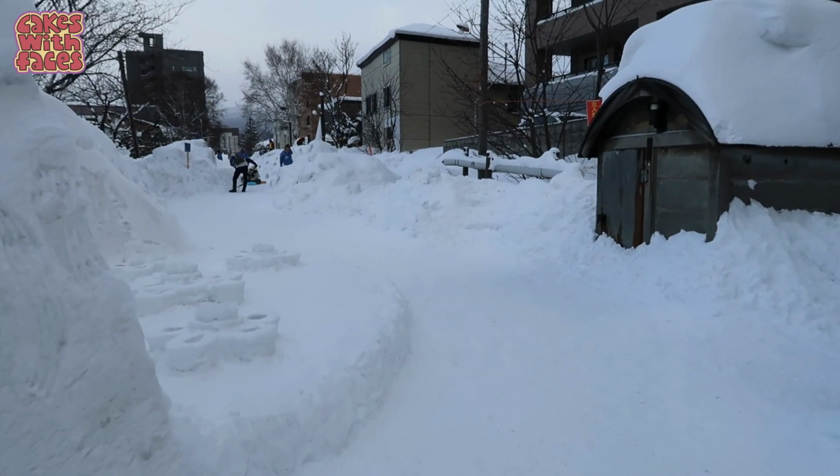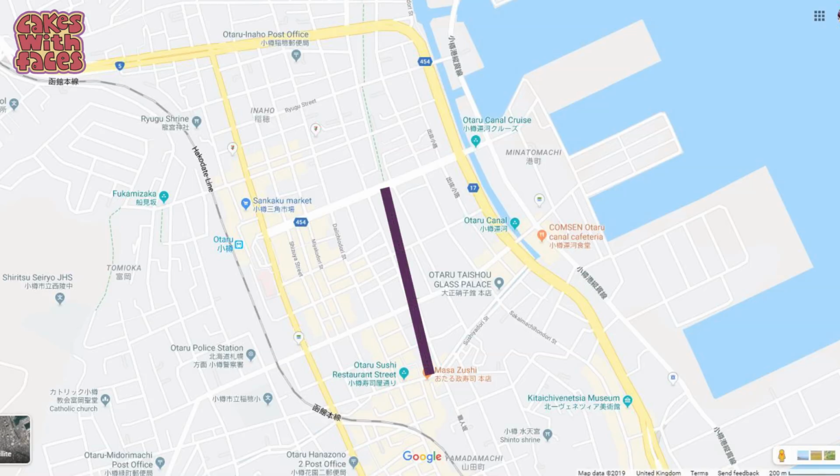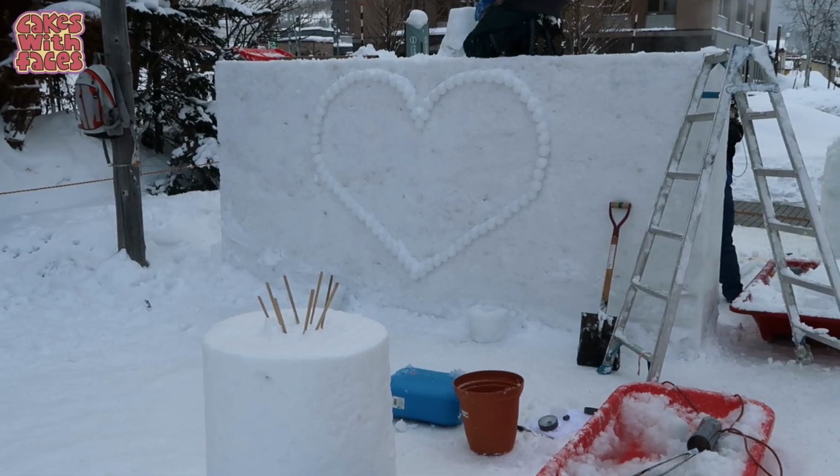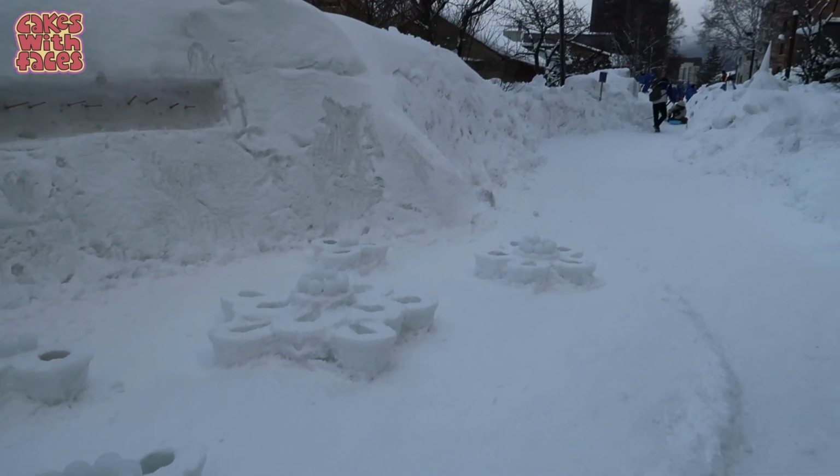In the town centre there are two main areas for the festival. This one is along an old railway line, and the other one, which is more famous, that you see in all the pictures, is along the canal. This railway line one was actually my favourite. We'll be back later when it gets dark.